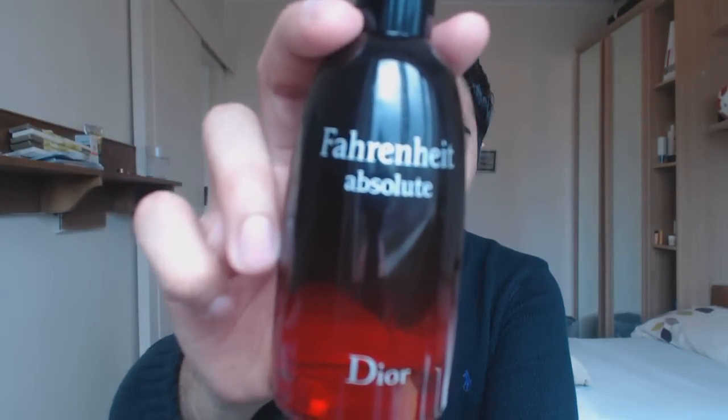This is from Dior. This is Fahrenheit Absolute. So for me, actually, this is the best Fahrenheit fragrance across the whole line. This is very different. I like what Dior have done here. They've taken a risk here, which Dior tend to do, and it is sweet incense. It's got a myrrh note adding to that sweetness actually, which makes it really interesting. Very very smooth actually, surprisingly, because there's also oud in here as well.